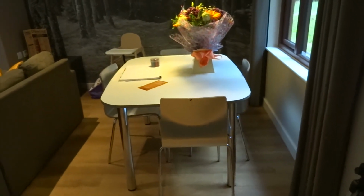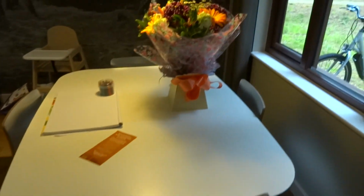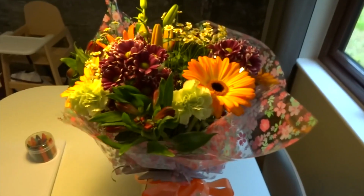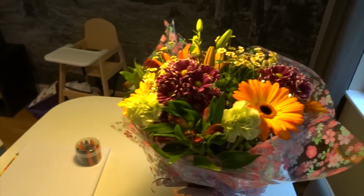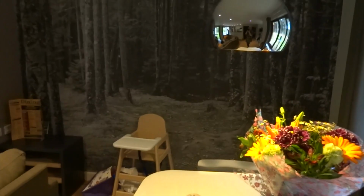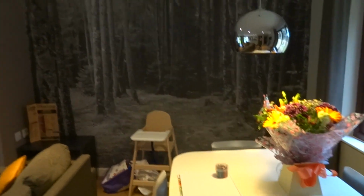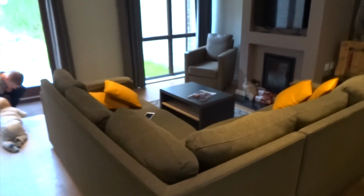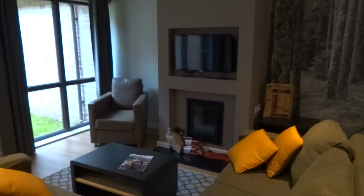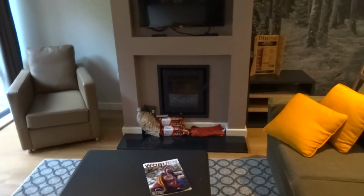So through to the living area, we've got a nice little dining area here. Stuart ordered me some flowers as it's our anniversary. So we got some of these delivered when we arrived. I love the little wallpaper wall there with the woodland. I love these little dome lights, so really nice. There's a nice big corner sofa, TV and a fire, and we've stocked up on some logs from Wilko's for it.